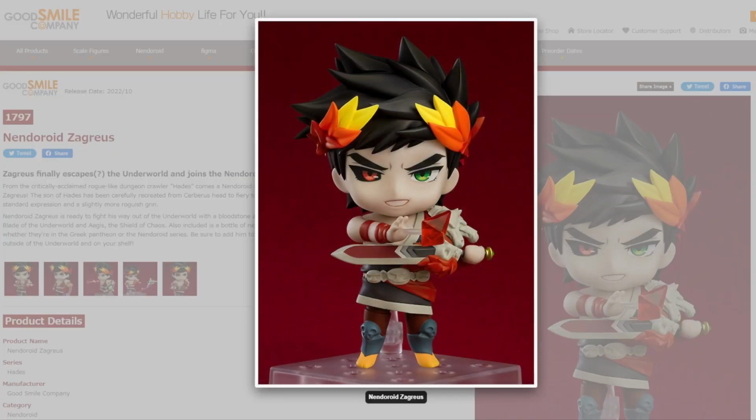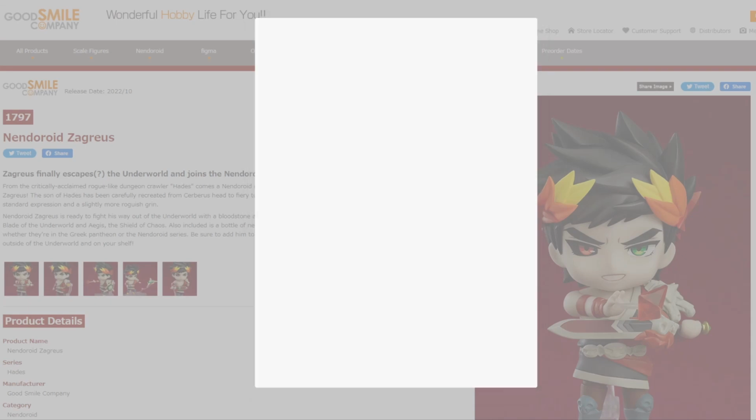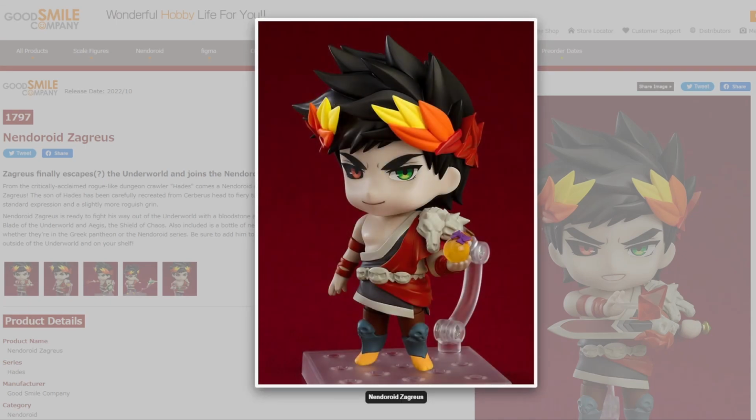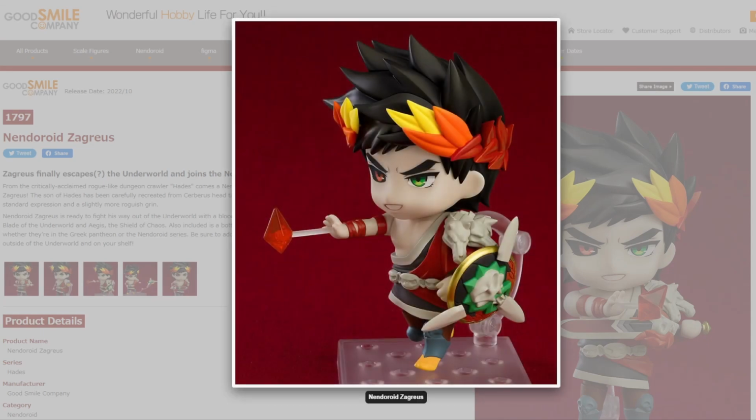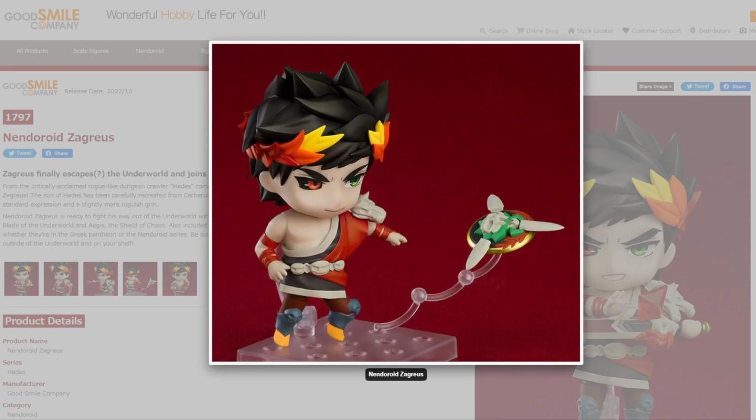When I first saw that Zagreus was getting a Nendoroid, I really didn't think it would turn out that good. I just felt like the art style would not necessarily translate over too well. And to my surprise, I think they did alright. Now, it definitely doesn't capture the unique coloring and style of the game. I think that would have been very difficult and maybe even expensive to do.